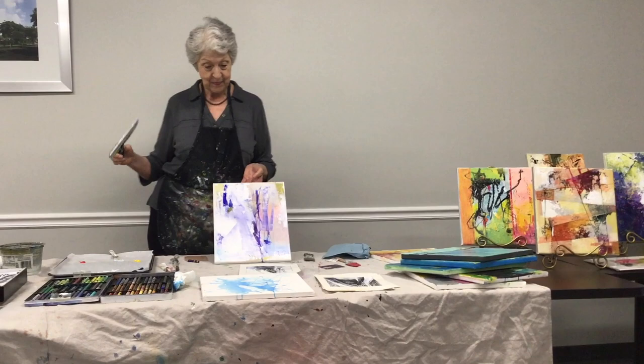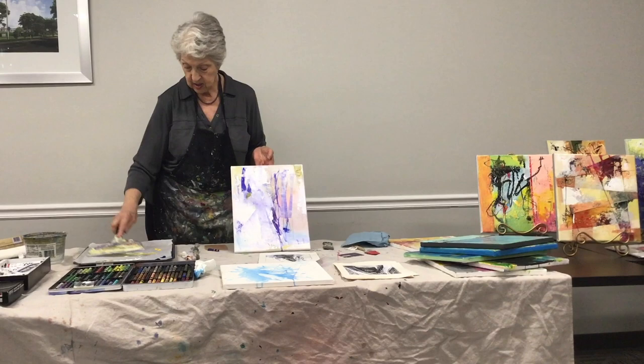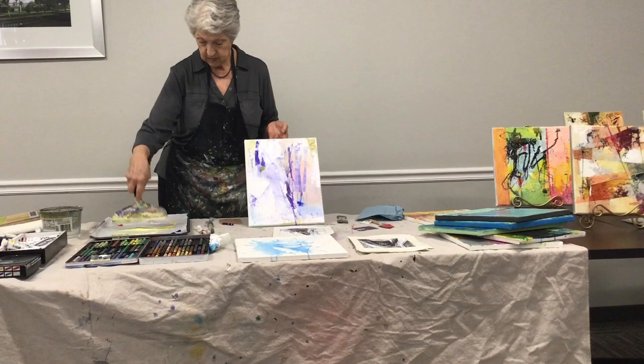So now I've got a little pale purple on here. If I pick up yellow on this, it's going to make it a little bit subdued. But I think I like it a little subdued.